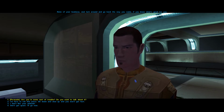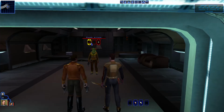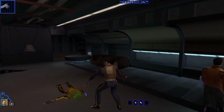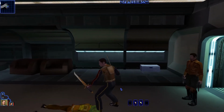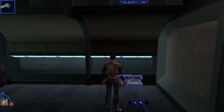I'm here to rob this place. I don't think you know who you're dealing with. I don't let criminals and thugs walk all over me. How'd you like that? Mesh underlay and frag grenade. Interesting. Should be able to upgrade my armor a little bit.